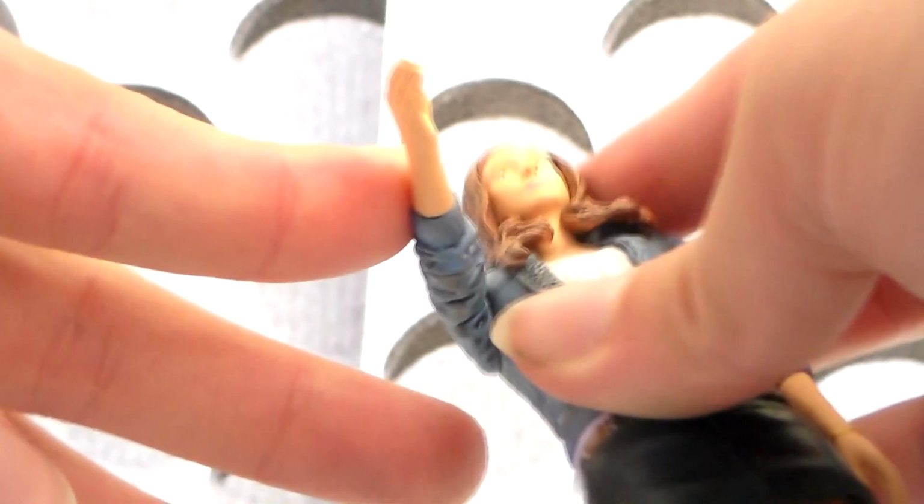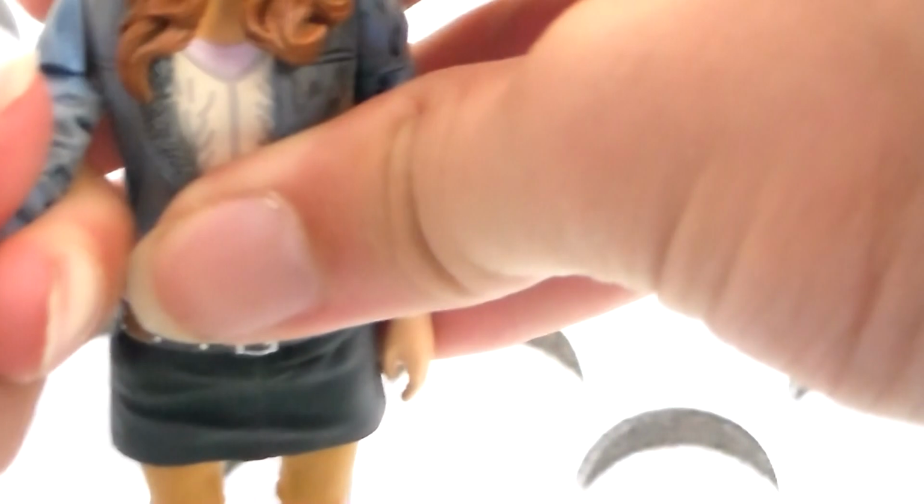For articulation, the head can't really move because of the hair, but you do get a full 360 arm articulation. Mine's stiff because it just got out of packaging. Then the 360 here at the shoulder, 360 at the elbow, and there's possibly wrist articulation, but mine is very stiff. For the waist, there is articulation, mine's very stiff, it's got to be said.